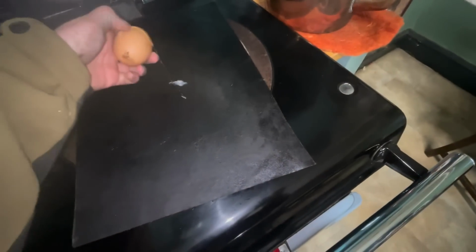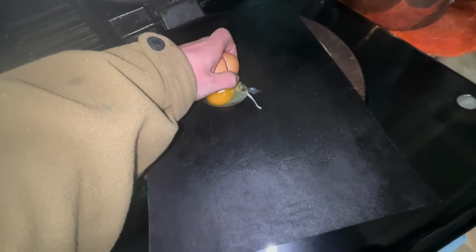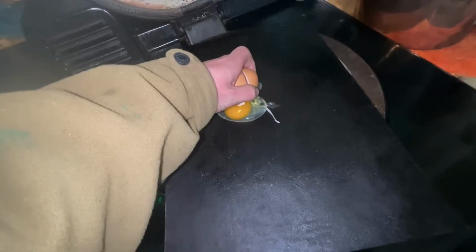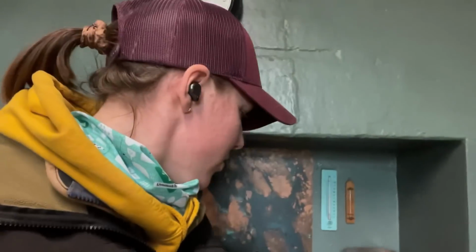Like, I can't explain it. It's like a piece of canvas. And it'll just cook. Wow. I really wanted to put the lid down, keep it heating. I don't like it touching the roof of the lid though, because it makes it dirty.